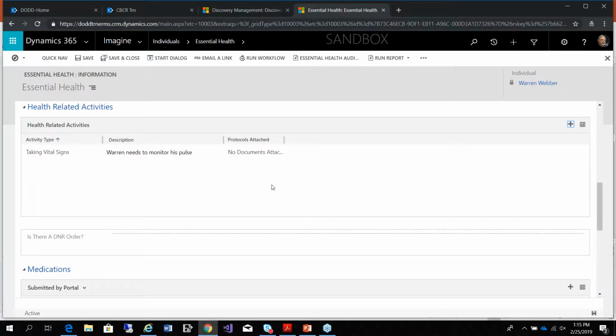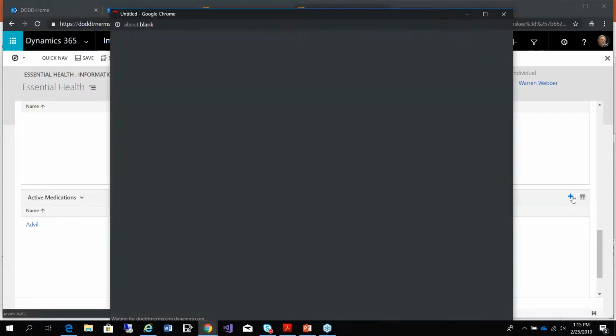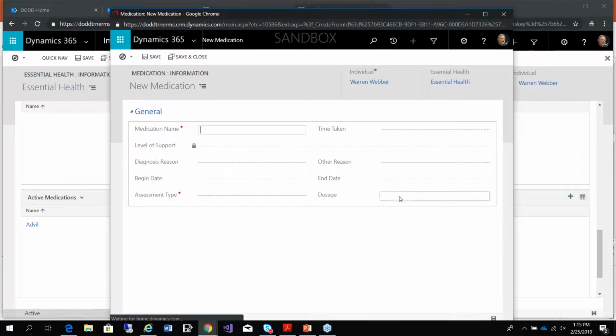All right, so let's go down to medications. I'll show you that new dosage field. So we have active medications. You can just click the plus sign to add a new medication, and you'll see that the dosage field is right there. Dosage. So you can put dosage information. Now notice that it does not have a red asterisk next to it, so it's not a required field. So use it as you would like. We found that in the past, people would put dosage information possibly in the medication name or in the other reason field. But now you don't have to do that. You have a specific field dedicated just for that.